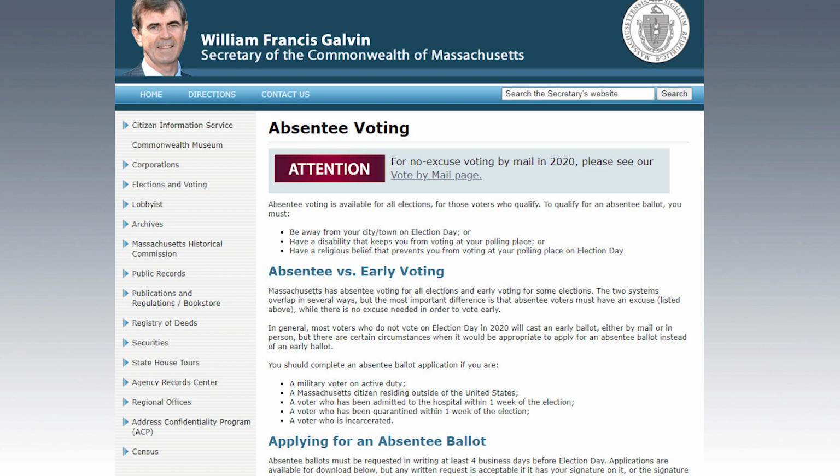Now, Massachusetts sent out absentee ballot applications automatically. I receive the application. If I plan to vote by mail, which I do, I fill it out, I send it back in, and then at some point after the September 1st primary, once we know exactly who will be on the ballot in November, I will get the actual absentee ballot, which is where I vote.